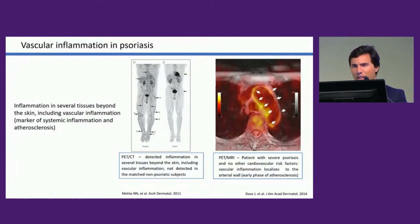And several studies have shown this, including studies using image techniques like PET-CT and PET-MRI that showed in patients with psoriasis there was inflammation beyond the skin, in several tissues beyond the skin, including vascular inflammation. That is a marker of systemic inflammation and also a marker of atherosclerosis.